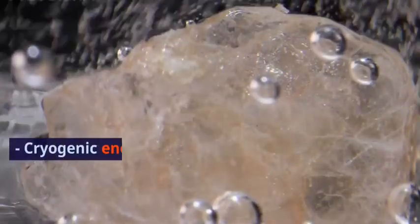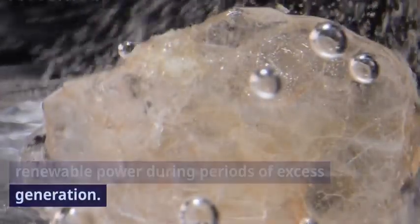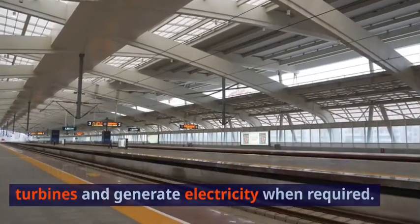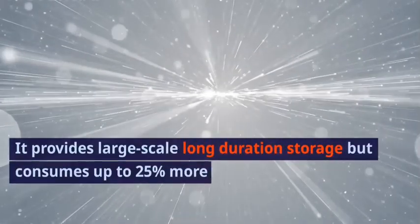Cryogenic energy storage liquefies air using renewable power during periods of excess generation. The liquid air can expand to gases later to turn turbines and generate electricity when required. It provides large-scale long-duration storage but consumes up to 25% more power than what gets stored.